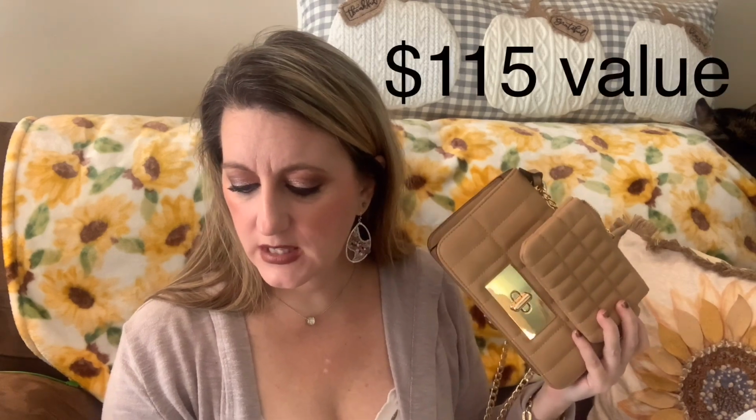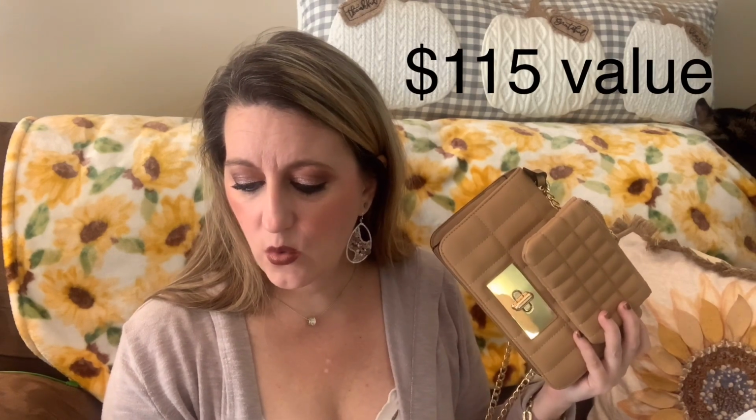Karina is part of our latest collection. It comes in black, white, and dulce. And what we love about this bag is its stylish turn lock, quilted structure, convenient crossbody strap, inside zipper, pattern exterior design, and structured shape. So dulce is the color I got. So that is cool. And it's $115 for that bag.